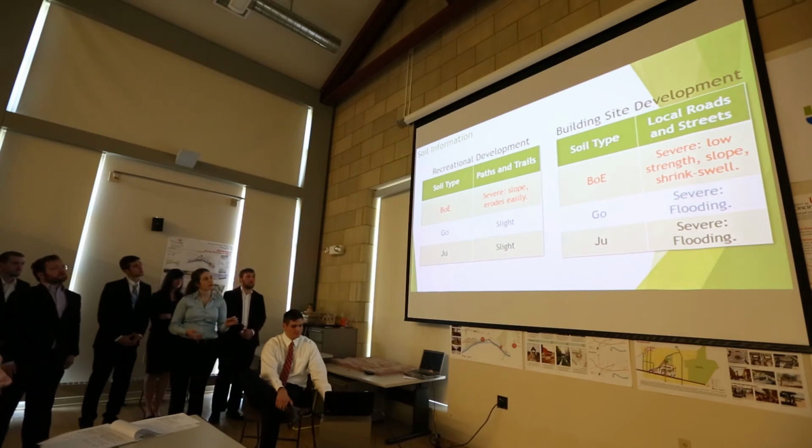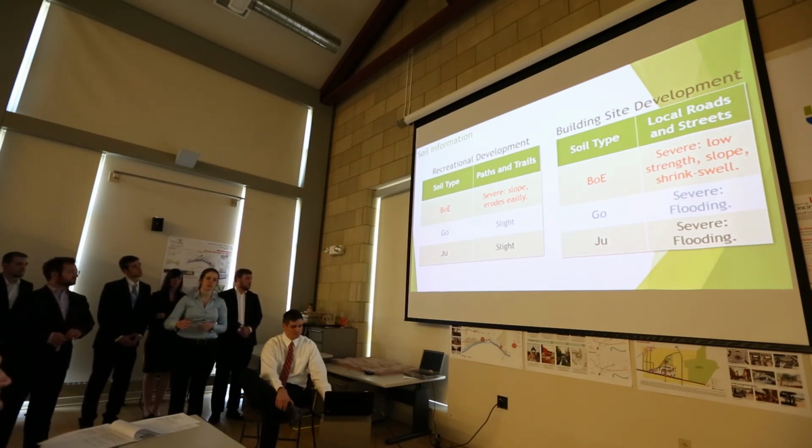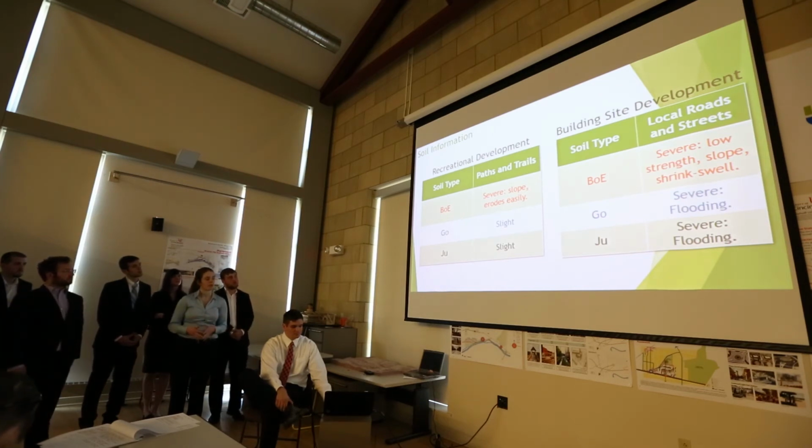One thing to note, under the VOE, there is a severe slope, which actually is expected because this is where the floodplain changes from the 100-year to the 500-year floodplain. So, marking off that area.